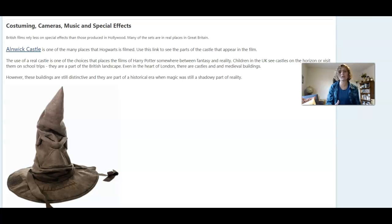Or, as we had been talking earlier, King's Cross Railway Station. These real-life settings are incorporated into the world of the fantastic. But although the railway, which is this sort of liminal space, this gateway between the fantastic and the real world, is really the everyday world for the UK viewer, Alnwick Castle is a little further removed from reality. Although it's something that the UK viewer would be familiar with.